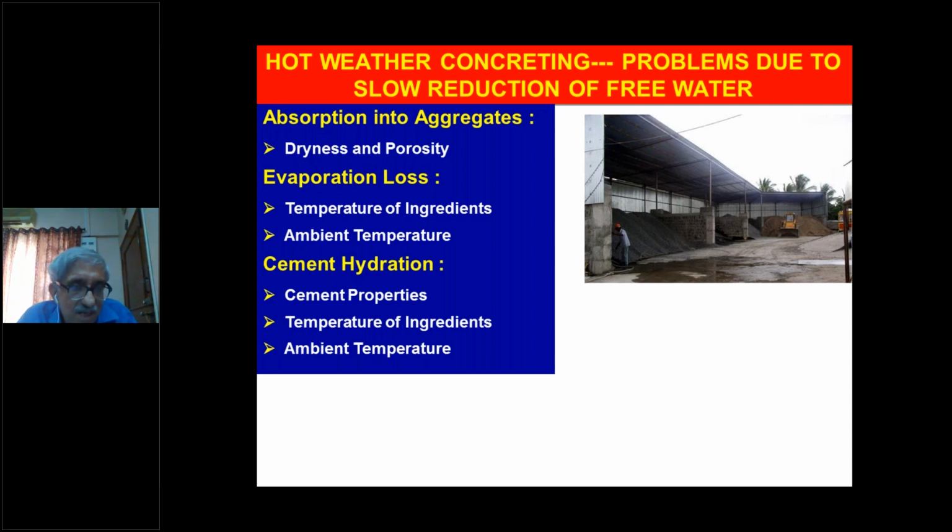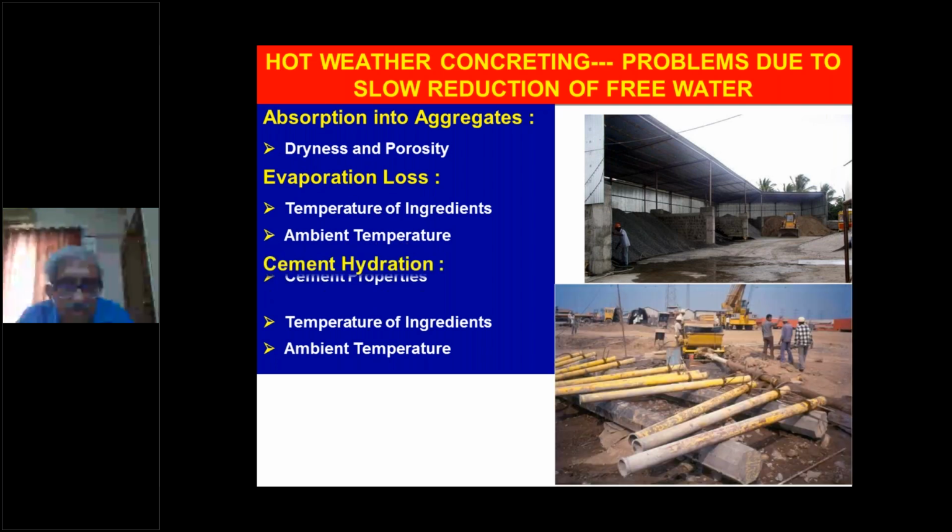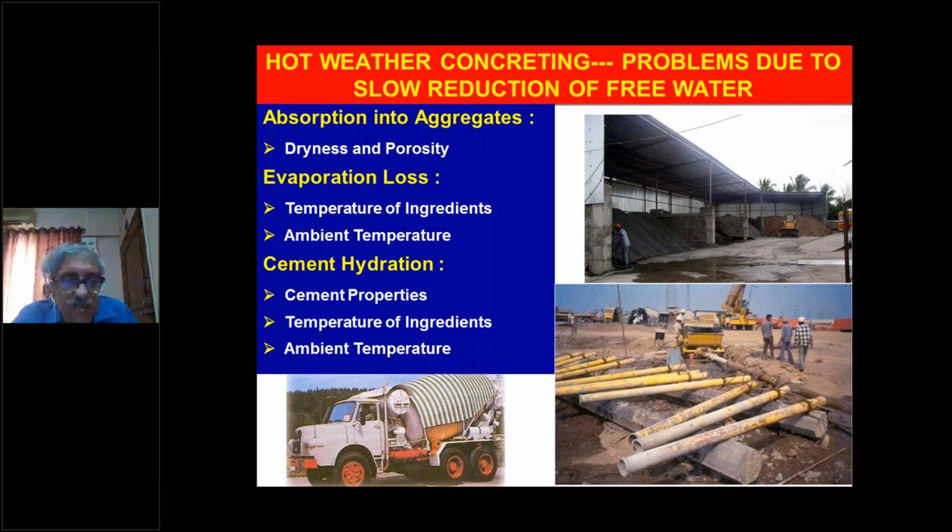The next important thing is cement hydration. Now cement starts hydrating the moment it gets in touch with the water. Cement, if it has a higher C3A content, chemically will harden faster. If it is a finer cement, it will harden or consume the water faster and lose workability. If the temperature of the other ingredients is high, cement will hydrate faster. If the ambient temperature is very high so that the pipes also get heated up along the pumping, the concrete inside will harden faster.